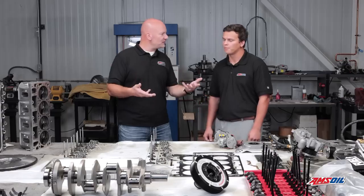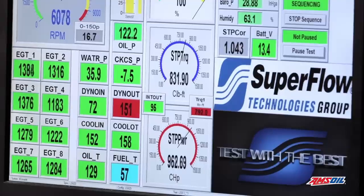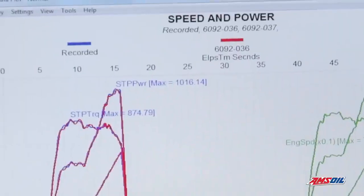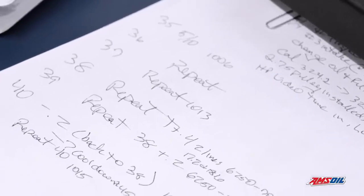Exactly. How did we come up with that drag racing profile? The dyno drag racing profile kind of emulated what someone would see in a typical season of drag racing. About 4 weekends, 10 passes each weekend, totaling 40 total hits.